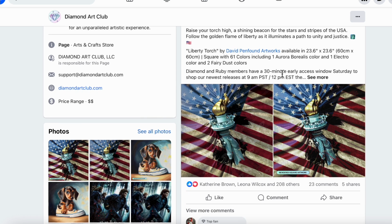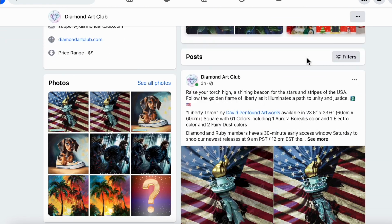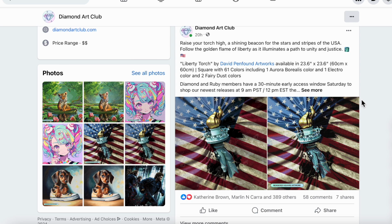I think they did a really good job, especially when you see them side by side. I really like looking at them side by side like this because then you can really see how perfect their rendering team is at translating original artwork and making it, you know, not look that much different. They do a great job. Now I'm just going to refresh this again, make sure that they haven't popped up any more previews. No. Okay, so Diamond Art Club released 2 more images on Thursday that I hadn't gone over yet.